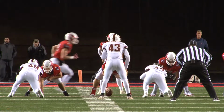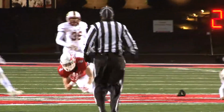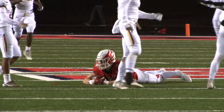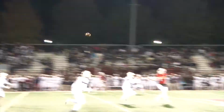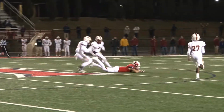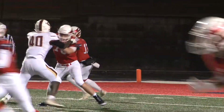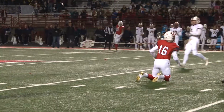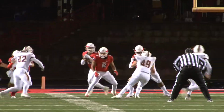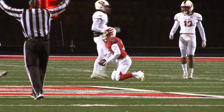Number 2, Dylan Leonard. Tackle made by number 43, Brock Skinner. Big play for the Eagles. Good game. Throw it to Joe. Oh yeah! There it is. Bang. Money. To number 16, Holden Shaw. Making the tackle, number 9, Colin Williams.